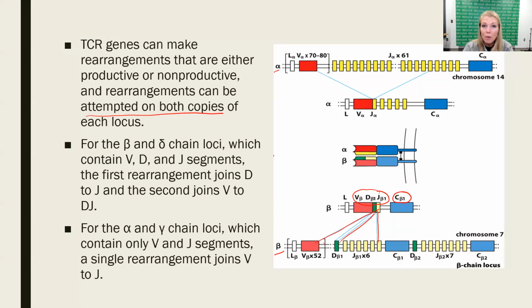So you have two homologous chromosomes with the beta chain gene on it, and this rearrangement is happening on either one. And just like what we saw with B cells, there can be productive rearrangements and there can be non-productive rearrangements. So then when we look at the alpha chain, we don't have the diversity segments, but rather we just have one of these J segments being brought in, one of these V segments brought in, and then the constant region is brought together. And so that'll happen in a little bit, but right now we're just focused on the beta chain rearrangement.